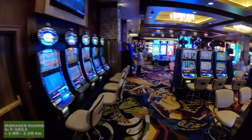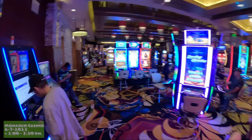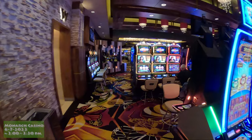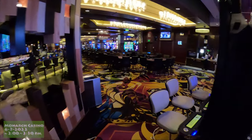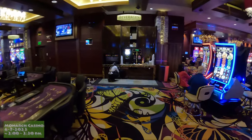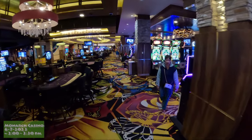The Monarch Casino Resort Spa provides a wide range of amenities, including luxurious accommodations, a world-class spa, expanded gaming options, various dining choices, and exciting outdoor activities. Guests can enjoy well-appointed rooms and suites, a rooftop pool, fitness center, and online check-in. The casino features premier slots, table games, a poker room, keno, and a sports betting lounge.